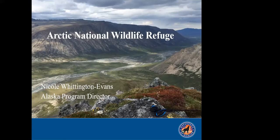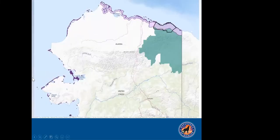This evening, I will be talking on the Arctic National Wildlife Refuge. This next slide shows the Arctic National Wildlife Refuge, which is located in the northeast corner of Alaska and delineated in green on this map with the lilac swath across the top as well. It is a national treasure and the largest and wildest of all of the refuges in America's National Wildlife Refuge system.